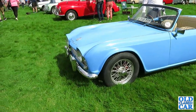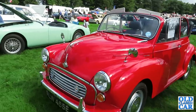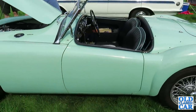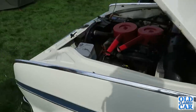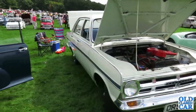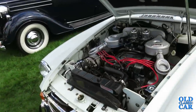MGB TR4. Bright red Morris Minor. And a pale green MGA. A Vauxhall VX490. Moggy 1000. MGB GT V8. The old Rover 3.5 litre V8.